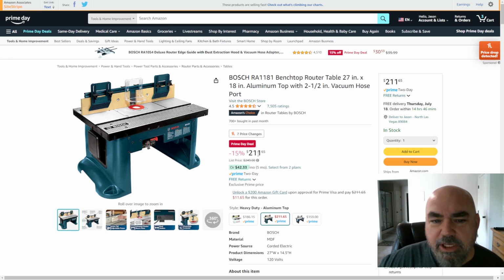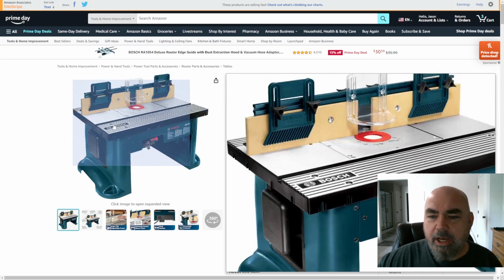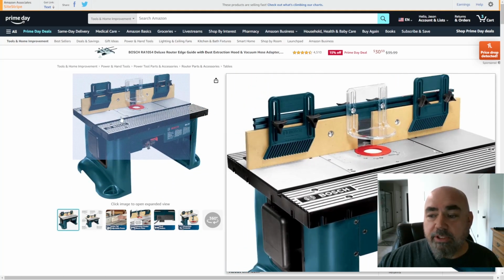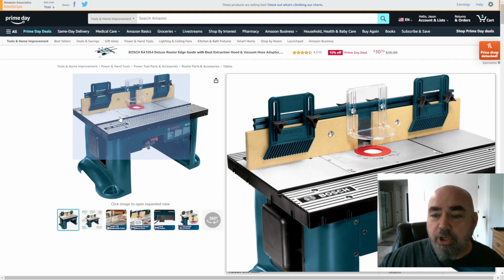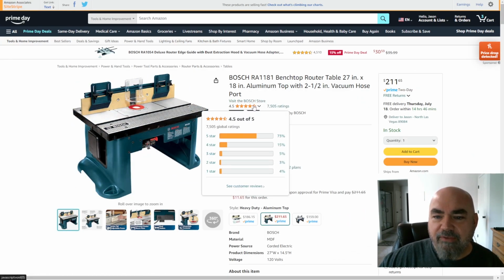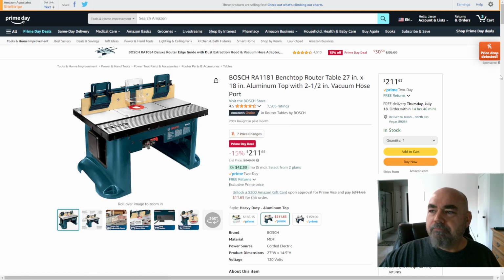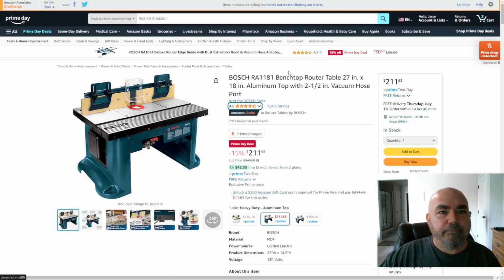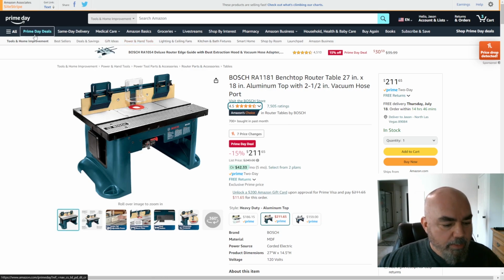So this one, I mean, it's $211. That's still a pretty good price, but it kind of looks like a kid's thing. But I've seen people use these. This thing looks pretty good. I've seen a lot of good reviews on this. You see, it's got a 4.5 out of 7,000. But I don't think the price is quite there for me yet, and it's probably because it's still a popular item. So let me go back.